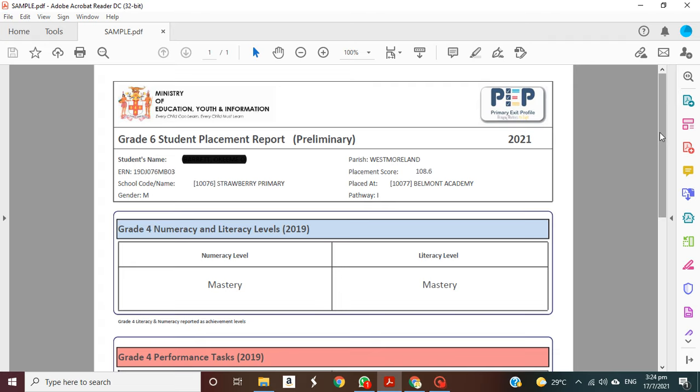Now as you look at it, you will see that your child's name would be in this area. And you'll have the child's ERN, the school code. Each school has a code, so you'll see the name of the school and the code that goes with it, as well as the child's gender. Now, when you look on this side, you will see the parish, you'll see the placement score, the school where the child is placed, and the child's pathway.